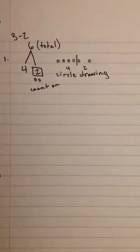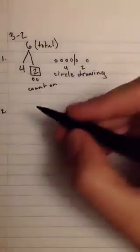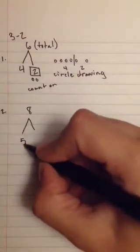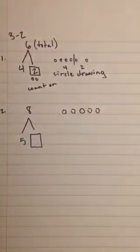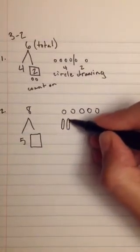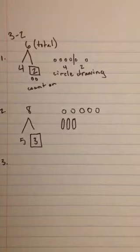The next one is, there are 8 rolls on the tray. 5 rolls are round. The rest are long. How many rolls are long? So there are 8 rolls on the tray. 5 rolls are round. The rest are long. How many rolls are long? So I'm going to count on in my circle drawing since we've got round and long. So 5, 6, 7, 8. You might have done that a little bit differently, but that's kind of combining the two.